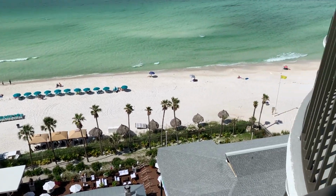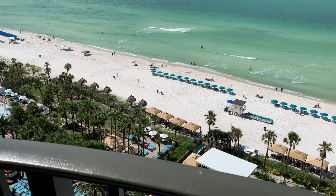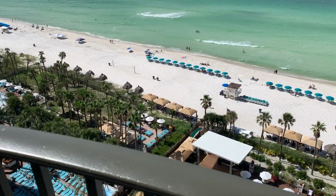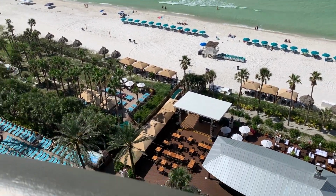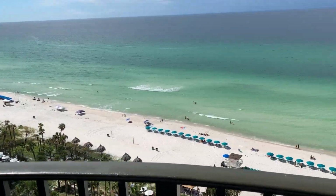But it looks like there is a yellow flag today, so we are going to spend our last little bit of the morning on the ocean. And yeah, that's about it. And that concludes our room tour.